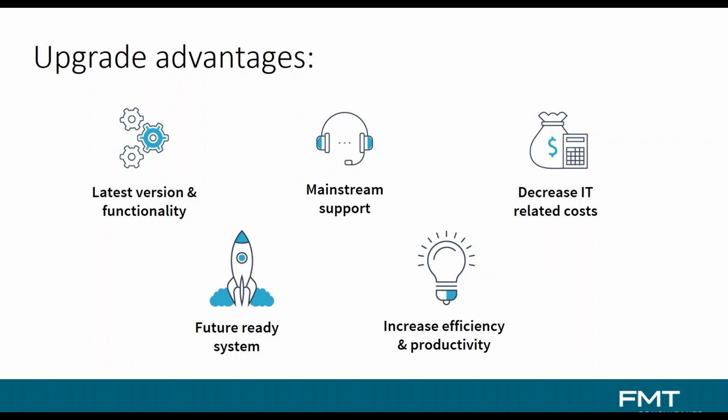So being on the latest version of GP ensures that those external integrated applications can easily be incorporated and readily communicate and work with your GP solution. So being on that latest version keeps you future ready and keeps you on the brink of being able to leverage the latest technology and the latest applications outside of GP.